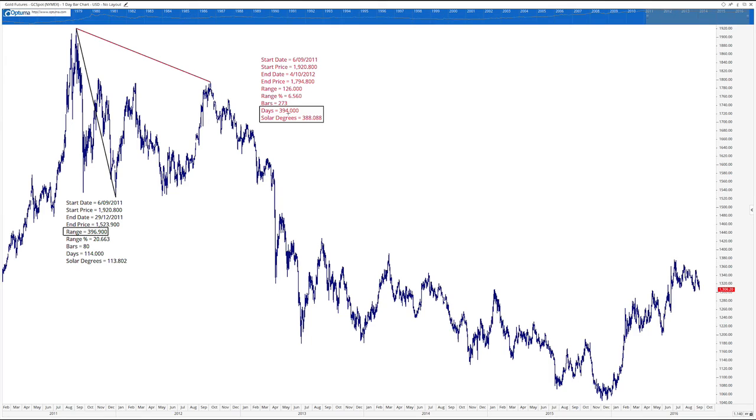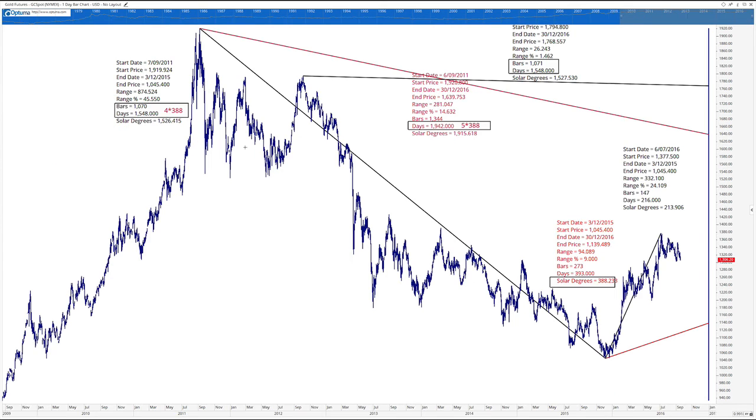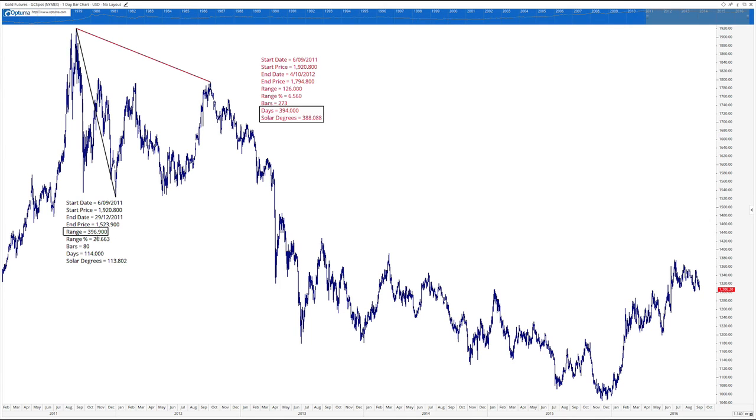I'm showing you this because this is the same sort of mechanics action which is proven to work, which I'm using over here to do something. So you have to be aware of this, that this stuff does work. So we had 396 down, 394 across in 388, one Desert Man period of time.